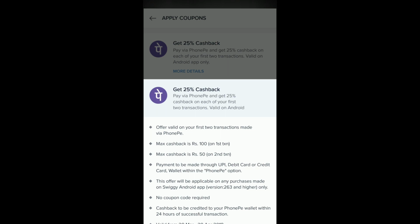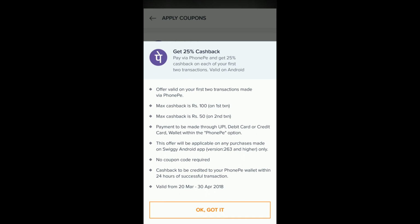This is what you can see. I have clicked on more details. The offer is valid on the first two transactions made via PhonePe, and the max cashback is rupees 100 on the first transaction and rupees 50 on the second transaction. You have to pay through UPI. This is applicable on payment through UPI, debit card or credit card valid within PhonePe.